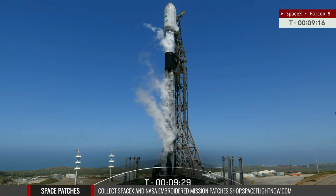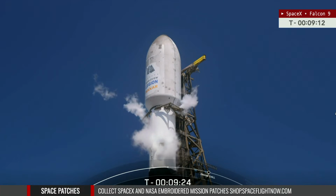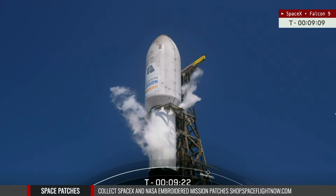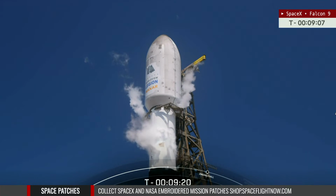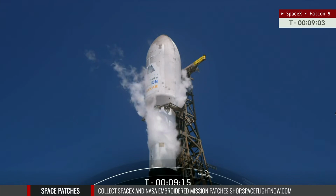The first stage booster, it's a little hard to tell here, is fairly sooty, because this booster is flying for a 20th time. This will be the 3rd time SpaceX has flown a booster for the 20th time.